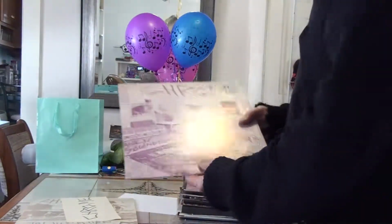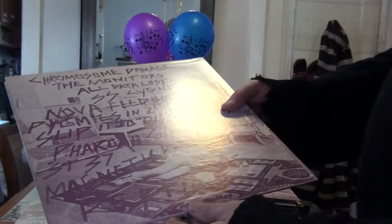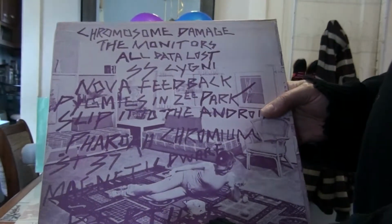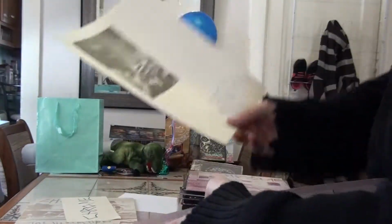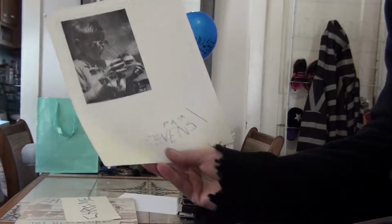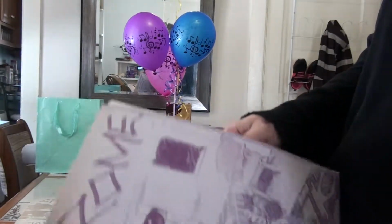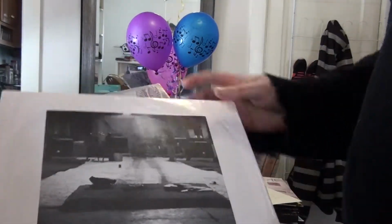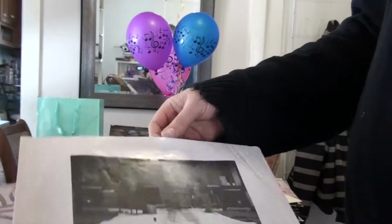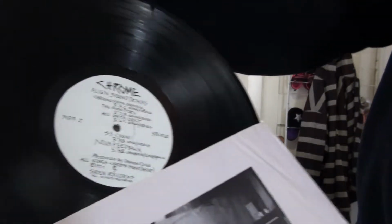And then, of course, their second, Alien Soundtracks. This is the Siren Records release. And I believe this has a printed insert. Oh, it has the Pat Stevens insert. I wonder why he hates buttermilk, but apparently he does. So the printed inners, and it's on the white label with the handwritten credits.